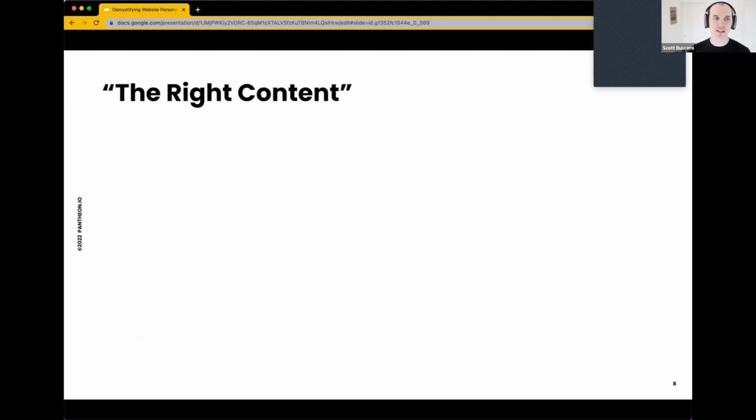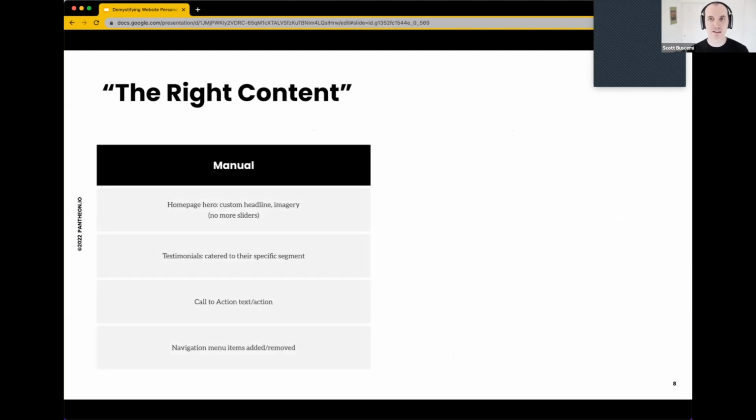Now let's talk about the right content. There are two different ways that I like to think about the right content. One would be manual. So we can set up a specific homepage hero depending on who's visiting the website. We can say they're getting a specific headline or a specific piece of imagery.